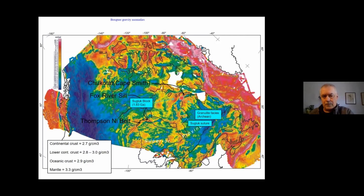Here you have the gravity high of the Cape Smith belt, of the circum-Superior mafic magmatic belt that you can see going all the way around here. Here's the Fox River belt and Thompson nickel belt. And in that gravity map, you also see the Suglug block coming out very well. These are all granulite facies, and here's the Suglug suture and so on. And that turns around here and connects with the George River block of the core zone. So that's quite interesting if you're correlating things regionally.